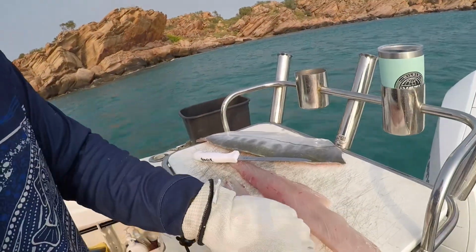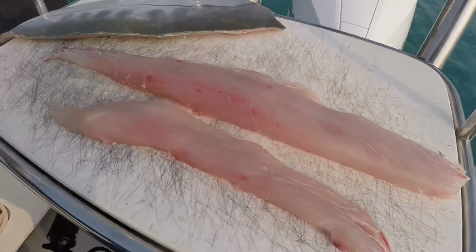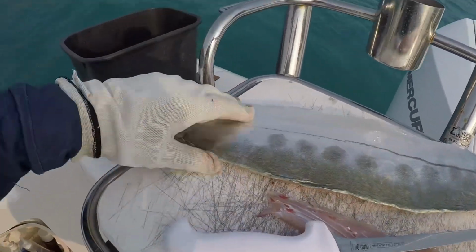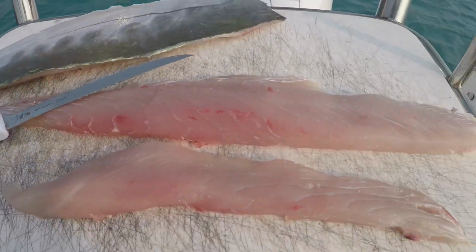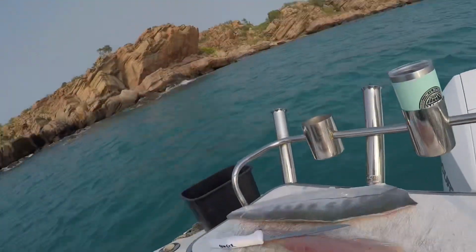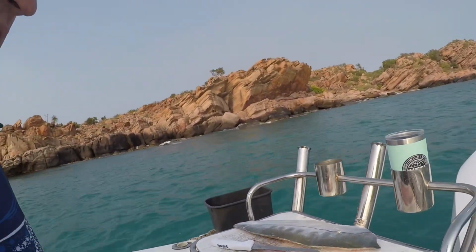There's one side of the fish done. There's two fillets that are out, as you can see there, and this is the other guy. It's good, still got to be done. And just cut all the bloodlines out basically, and then we'll dice it all up into small pieces. And that's going to be it when we get in there.